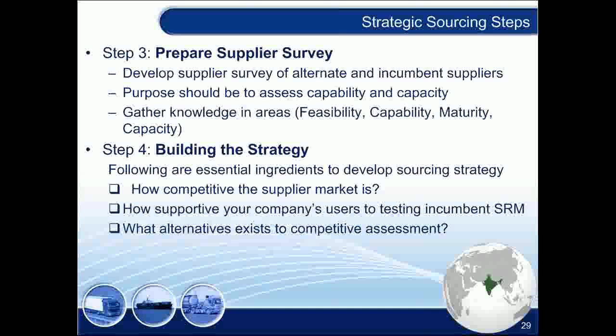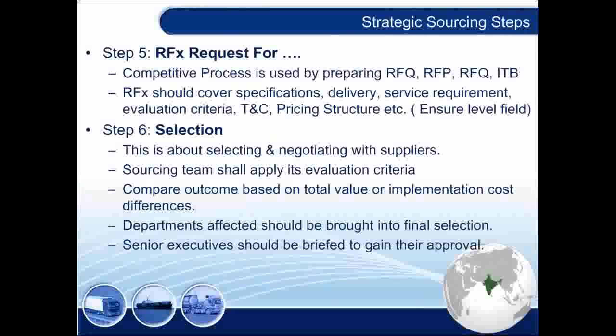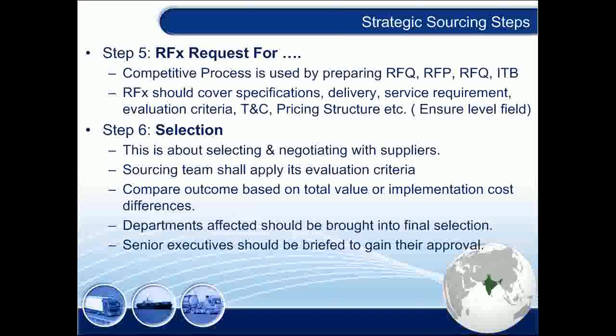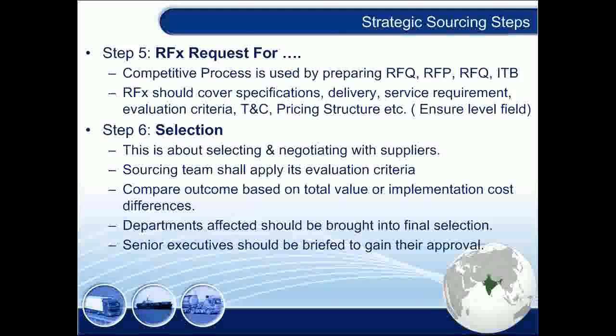So these are the step 4 I've walked through with you guys. Step 5. Up to step 4, what you've done is the diagnostic. That's the very beginning. You did the spend management, category-wise, branch-wise, supplier-wise, product-wise. Then you've done the market analysis also. After you've done the 4 steps, now you're ready for doing the bidding process.